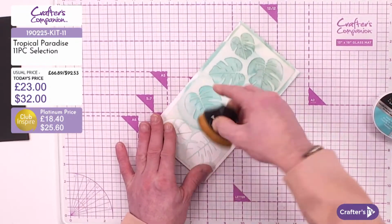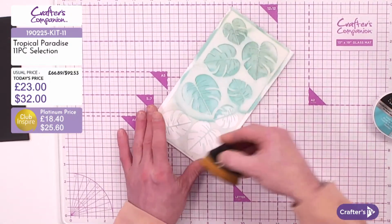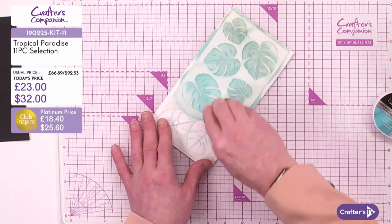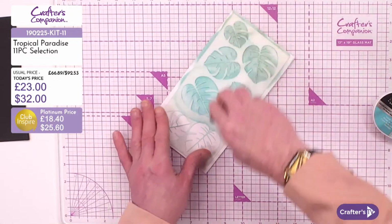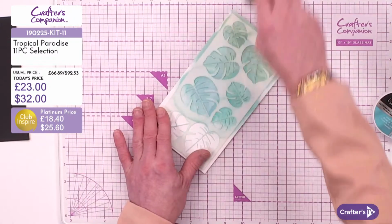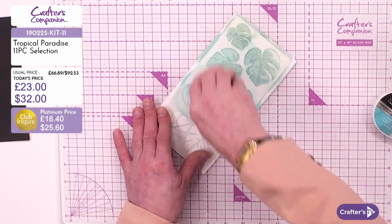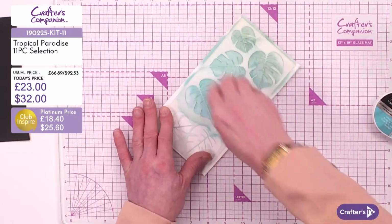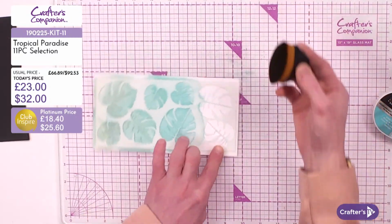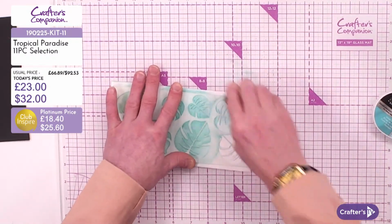And because your stencil is a non-porous surface, you're going to blend that ink off anyway. So you don't need to worry about it sticking and not moving, because it's non-porous. And you can then go light to start with if you want to. You can create a single coloured ombre if you want to. You can then, of course, go really heavy-handed like I'm doing now. It's entirely up to yourself.